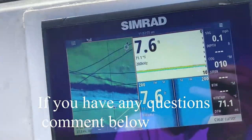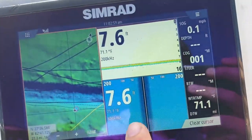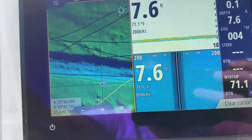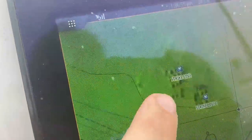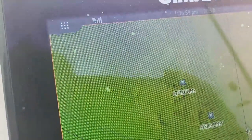When I was actually out there, I'd have the chart right here. I'd have my side imaging right here so I could see the rocks or whatever I'm looking at. And then I had the fish finder to see what I'm marking. And it was really helpful and helped me catch a lot more fish out there. This is an area I've never fished and we're gonna check out right now, but you can see all the detail and the potential rocks that are gonna show. So let's check it out.